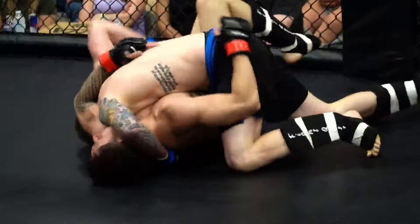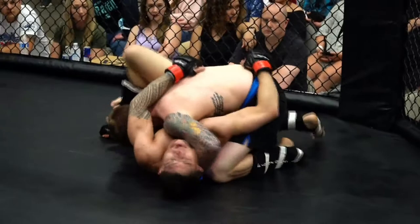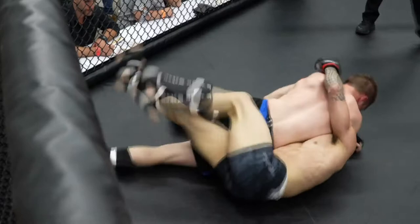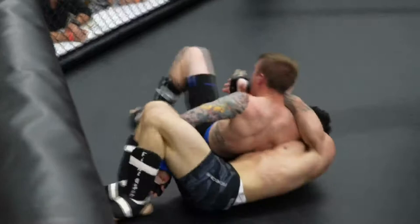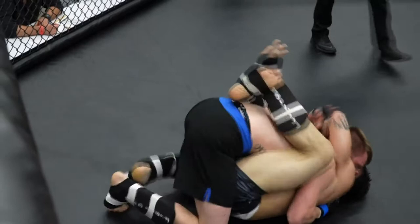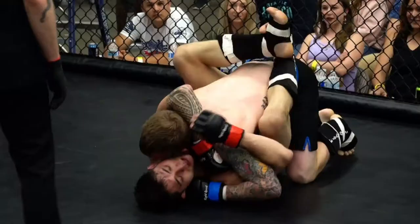Very tried for that old school Americana with his legs. Uh-oh. So you got to be careful here, though. Morgan's got it. Oh, almost had control of that arm. He's working towards it. Got one hook in. Put his head to the mat, and he can get out and take the back. There it is. Rolling. Nice, good defense from Ferrier. Great back defense, in the guard.